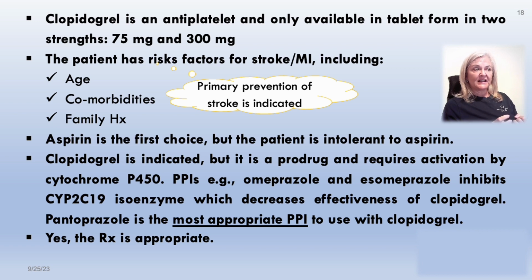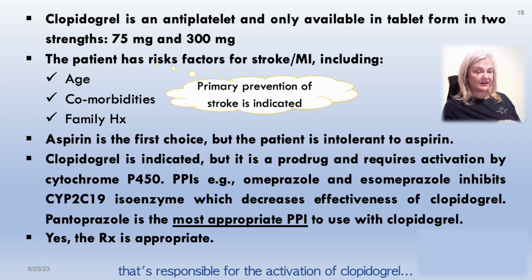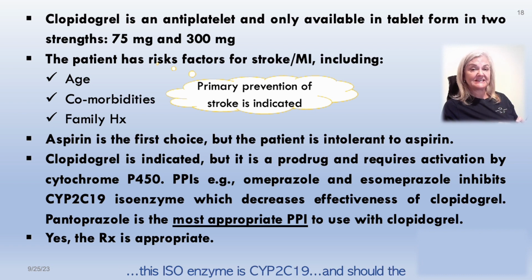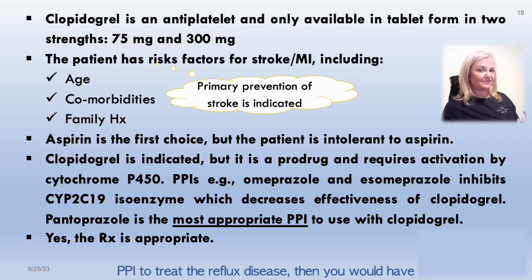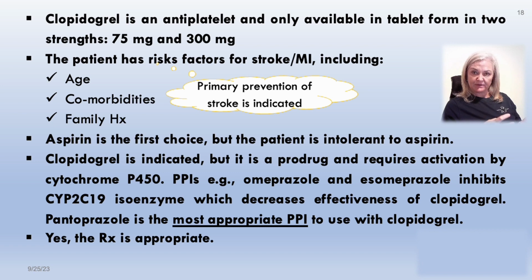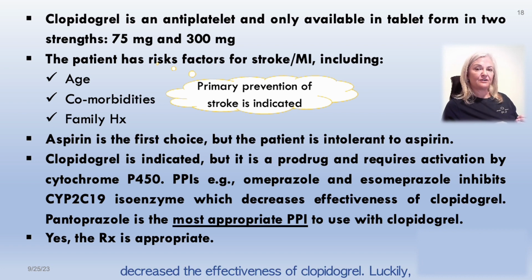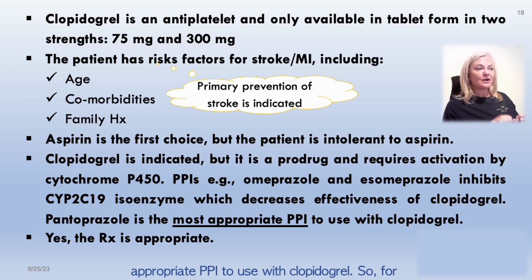And certain PPIs like omeprazole and esomeprazole inhibit the isoenzyme that's responsible for the activation of clopidogrel, and this isoenzyme is your CYP2C19. And should the patient have taken omeprazole or esomeprazole as a PPI to treat the reflux disease, then you would have identified a problem, right? Because these drugs would have decreased the effectiveness of clopidogrel. But luckily, pantoprazole that the patient is on is the most appropriate PPI to use with clopidogrel.